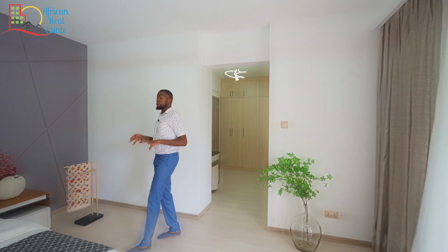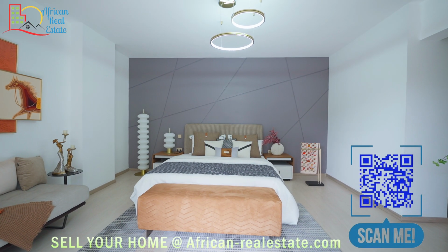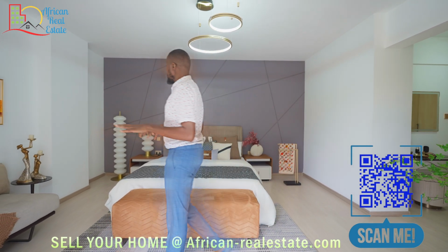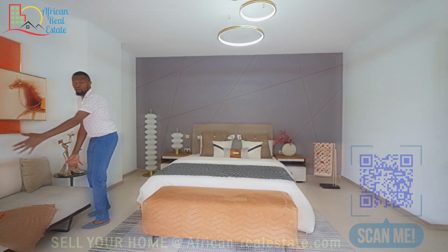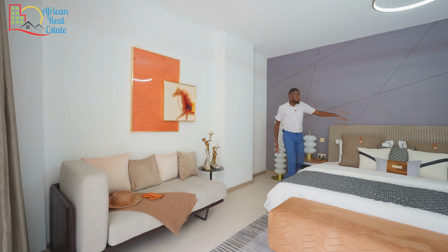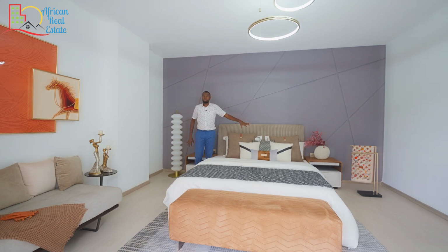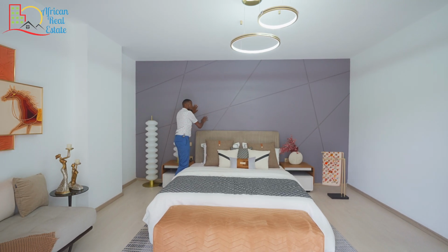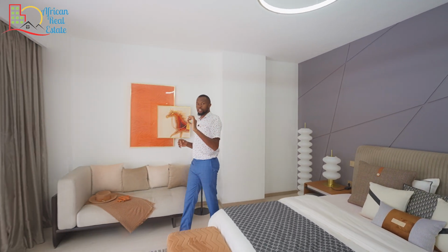Wow, the primary bedroom is the biggest, and I think the developer understood that the people who bought these units are supposed to live here for the big part of their lives. This space has been done very well. It even comes with an extra space where you can do a small couch like this one. The space is big for a king size or a queen size bed, and you also have some spaces where you can do some side drawers. I like it that the developer improved this wall just to make sure that the aesthetics of this space are on point.